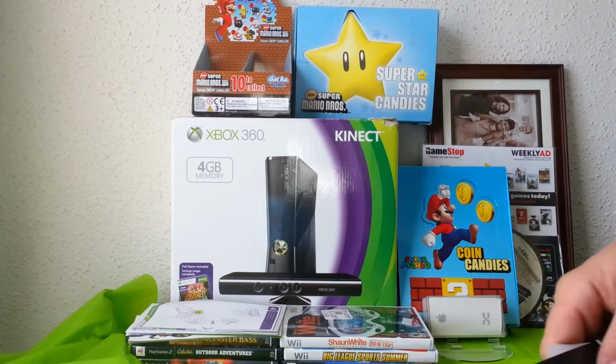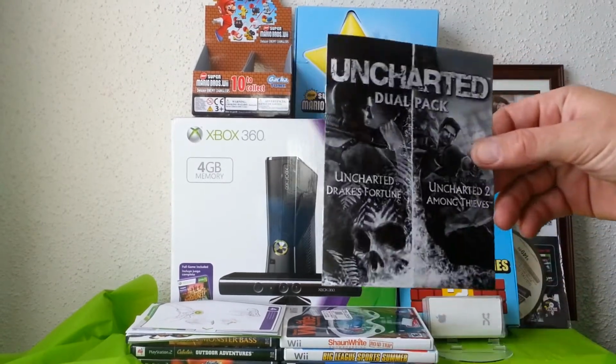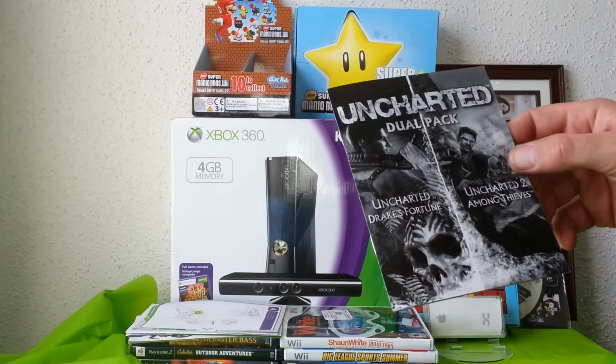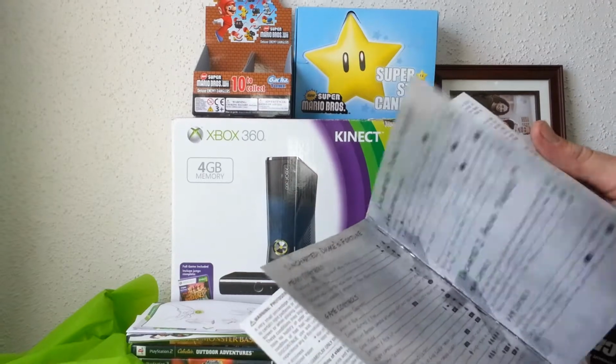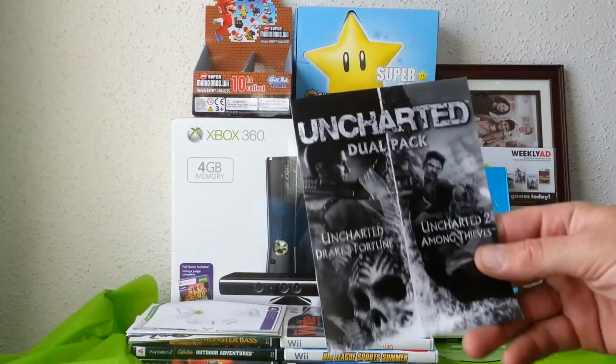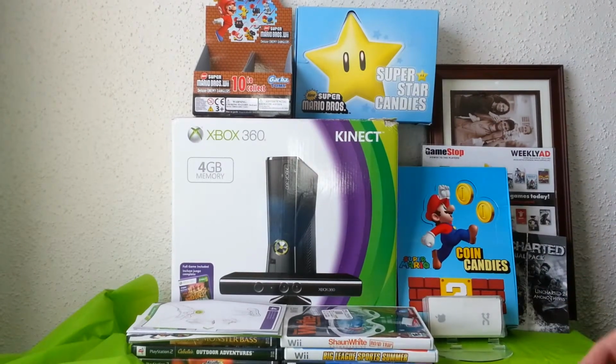This I jacked out of an empty case. This is the only thing in it. I'd never seen it before. Black and white. It kind of looks cheap, so I don't know if this went in a bundle pack where they cut down on costs or whatever.